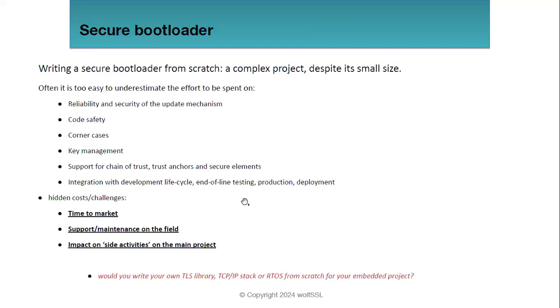But most important, this document sets the guideline for authenticating firmware using standard crypto algorithms. On top of that, we wanted to write our own secure bootloader because we noticed that a lot of our customers were using our crypto library to provide a custom solution for their own embedded system. But writing a secure bootloader from scratch, as we also experienced ourselves, is a complex thing to do. It might be small in size, but it needs to take into account several aspects, including reliability of a very critical component in your system, and for instance, robustness to power failure, because if something gets interrupted in the very early boot stages, something goes wrong, your devices can be bricked.